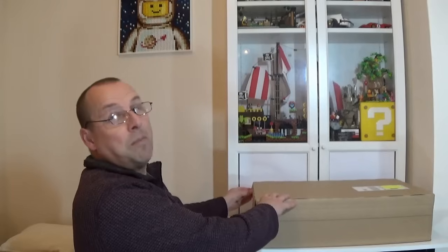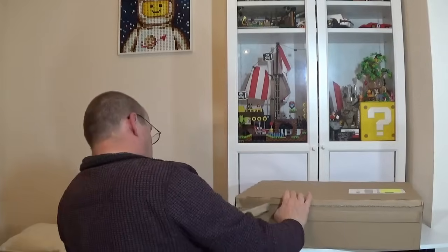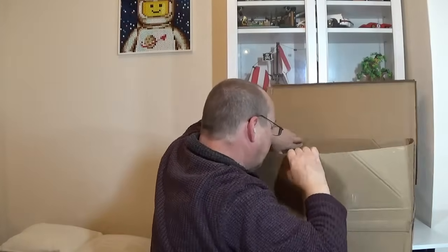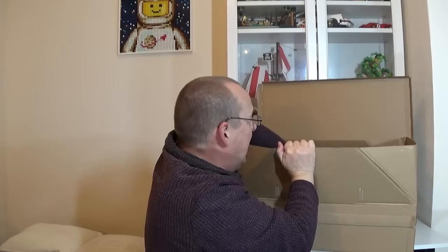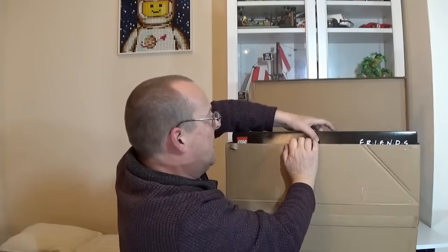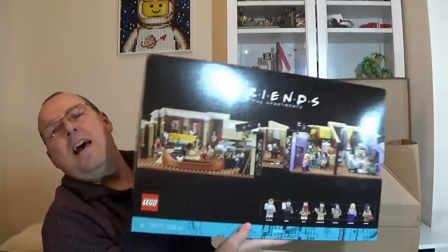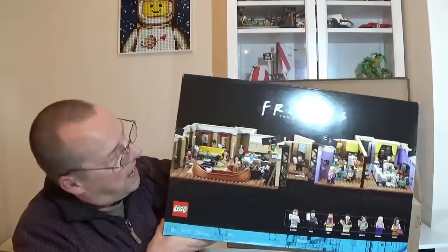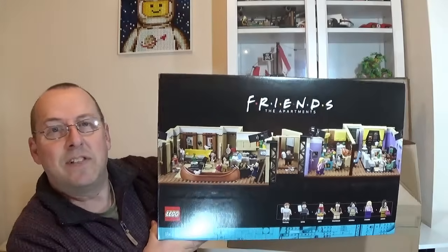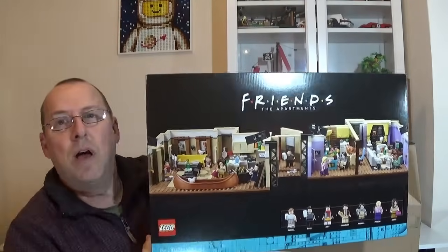Right, I've moved everything else out of the way. I'm going to start with this box here, which is from Lego.com. Okay, so there's just the one set in here. It's quite a big one though. And it's this rather nice set here. There we go. So this is the Friends apartment. This is a set that will be retiring at the end of this year, 2023. Set number is 10292.